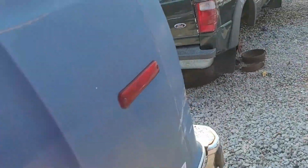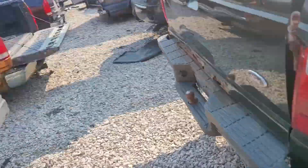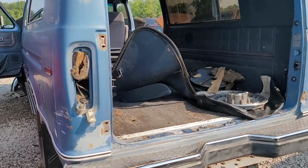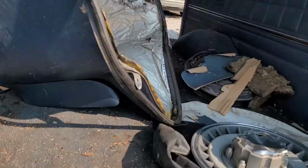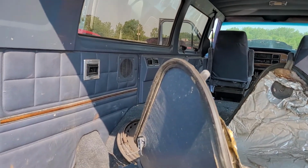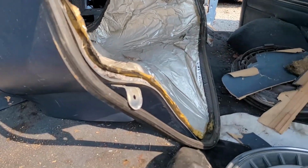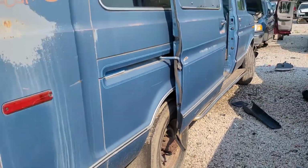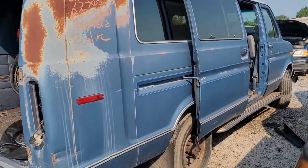There's just something about these old vans that I really, really like. These old square body vans, definitely. Looks like it was a passenger van at one time. Just doesn't have any more seats. Has a big sliding door.